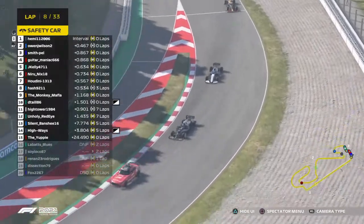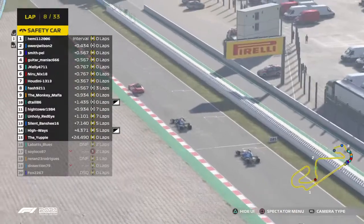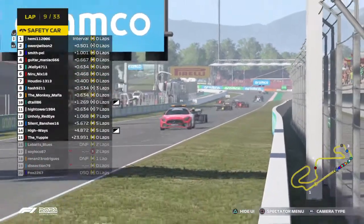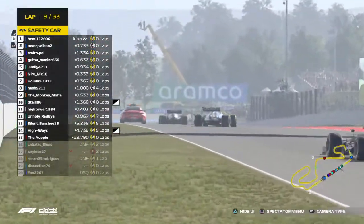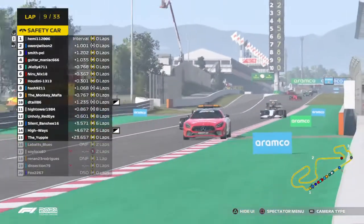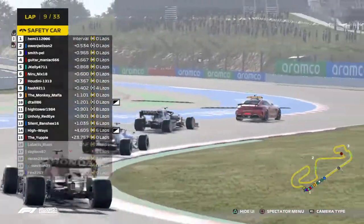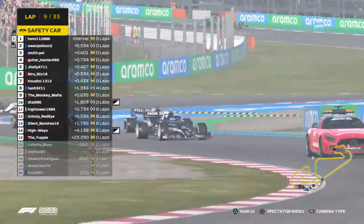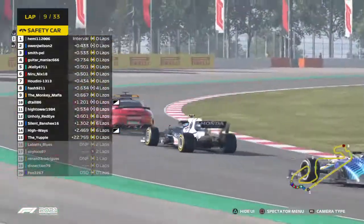We had practically, well, I would say about three-quarters of the grid looks like they pitted. Hash decided to stay on his hards. Hightower also opted to stay out, as did Unholy Red Eye, Silent Banshee, and Highways. Interesting strategy. It's hard to say if they were just trying to make up positions or not. It's essentially a free pit stop when a safety car comes out. But that is also an opportunity to make up some spots, so we'll see what happens.